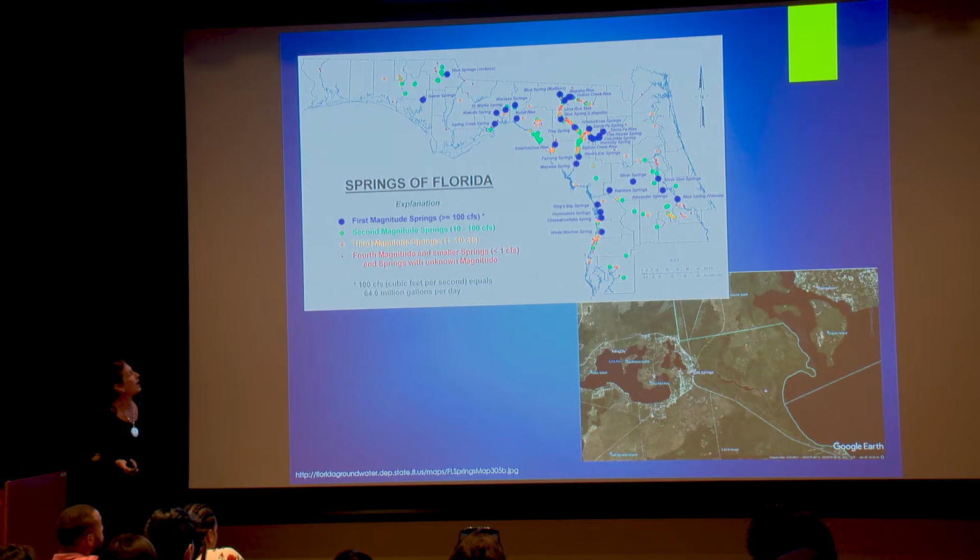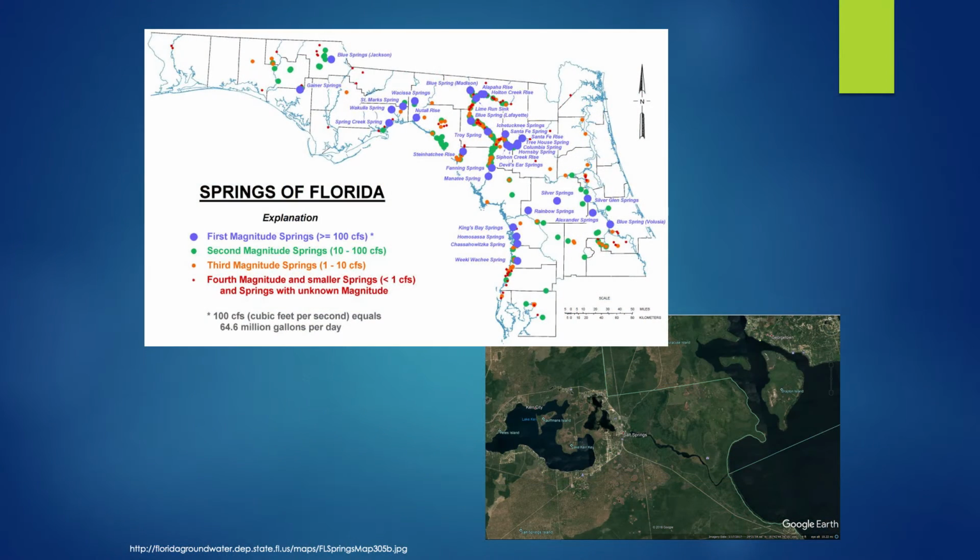This just shows you how many we have. First magnitude springs have more than 100 million gallons a day. And so all those blue ones, all those blue dots, those are all first magnitude springs. We have a lot of very big springs, which is unique. There aren't a lot of places in the country that have springs like that. This is special for us. The green ones are a little bit smaller, the orange are even smaller, the red are teeny tiny ones.